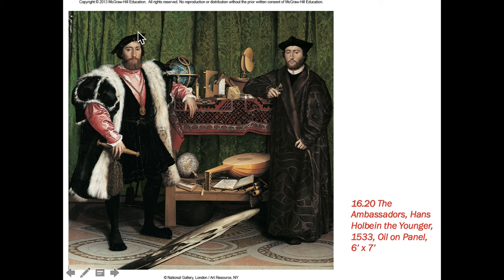I always try to say this, I say it kind of wrong, but these two fellows come from France. They're in Henry's court. They, of course, are Catholic and aligned with the Pope, but Henry VIII is starting to break from the Catholic Church and the Pope. So there's so much symbolism in here, and so much detail. I mean, just look at those curtains. I could stare at those for hours. It's just absolutely stunningly gorgeous.